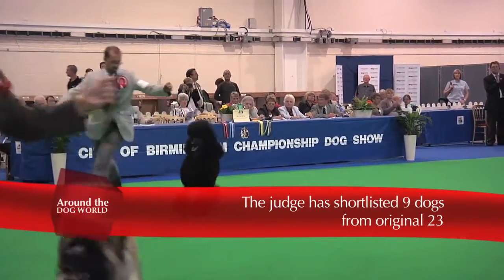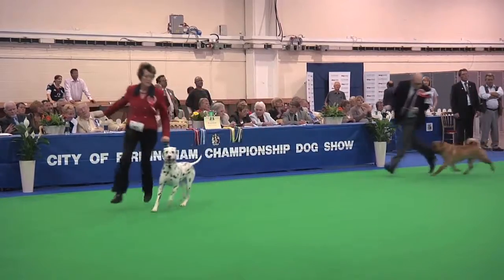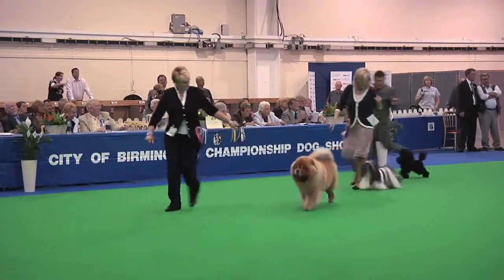These nine top winning dogs, the nine final representatives from the 1,412 dogs and 23 breeds that were entered today.